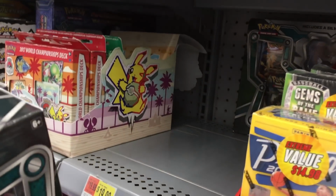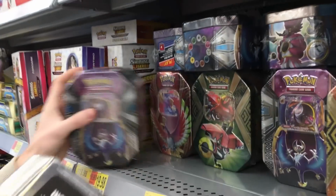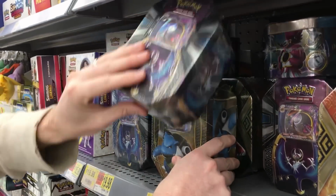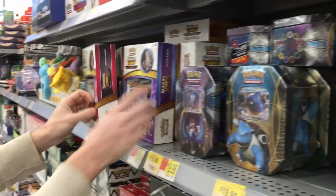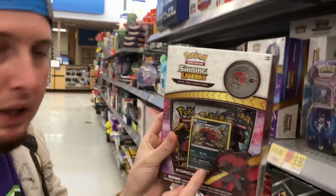Got some Sandshrew. Another figure collection box right back there. We got some older tins up here. We got Blastoise, Tapu Bulu, not that old, a little bit of an older one. We got a Zorua pin collection. That's actually new. We'll have to open that up here soon.